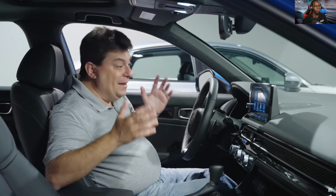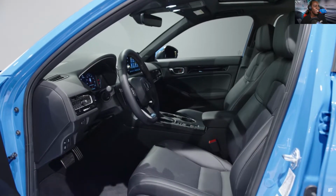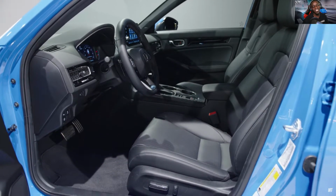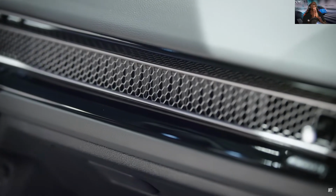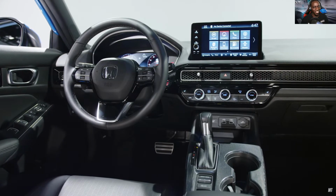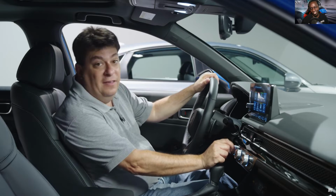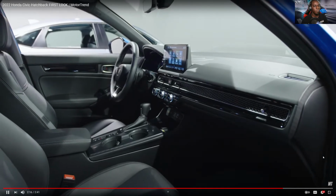Now, the Civic has always been an entry-level car with an entry-level interior. Look at that stuff. The hatchback interior, by the way, is touching this metal honeycomb grill that hides the vents. Look at this carpet detail. They feel nice. They make nice sounds when you turn them, and it really gives this entry-level car a much nicer feel.